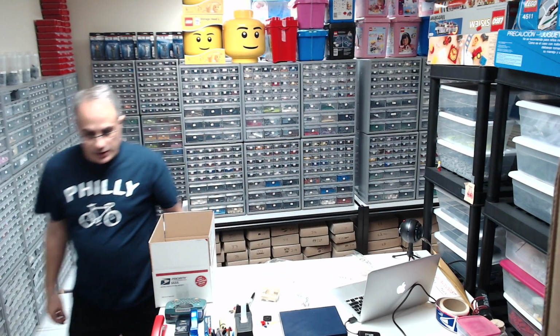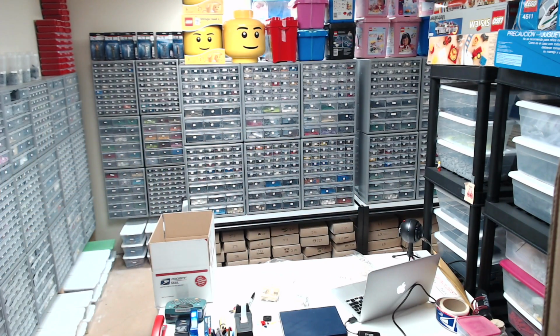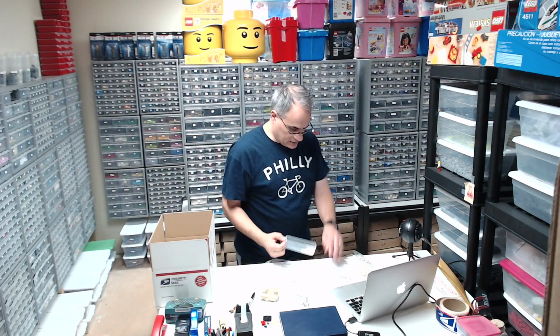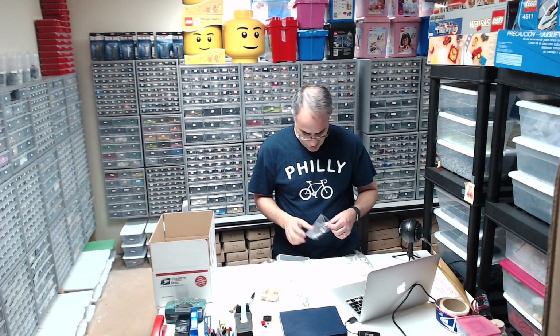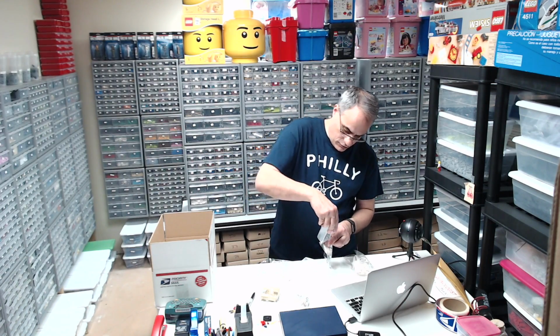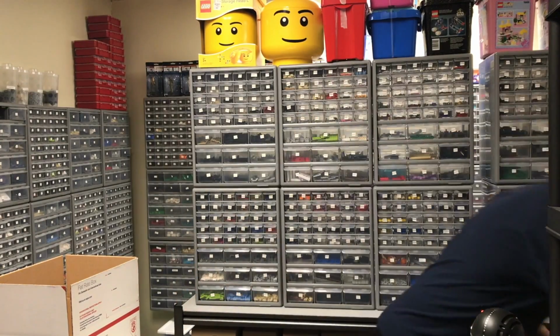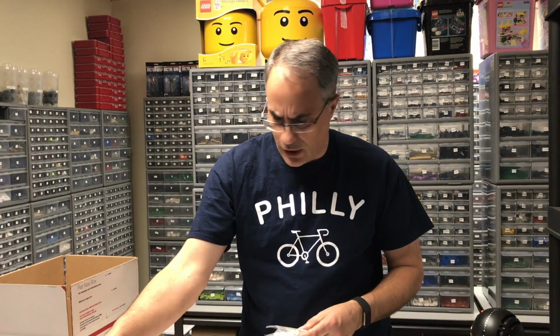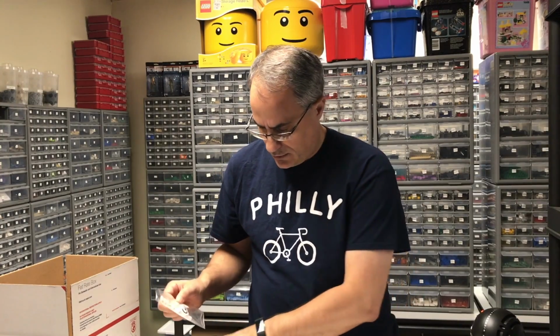And then we've got drawer 3731, which is also over here. 4, 8, yep, 16 of those bad boys. Cleaning out my drawers. I hope that didn't sound bad. A couple more lots and we'll be done with this.